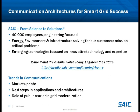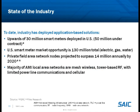Throughout the rest of my slides, I'll touch a little bit on the market update. Where do we stand right now? We've made a lot of progress, but we have a long way to go. So what are the decisions that need to be made around applications or architectures? And then what is the role of public carrier and grid modernization today?